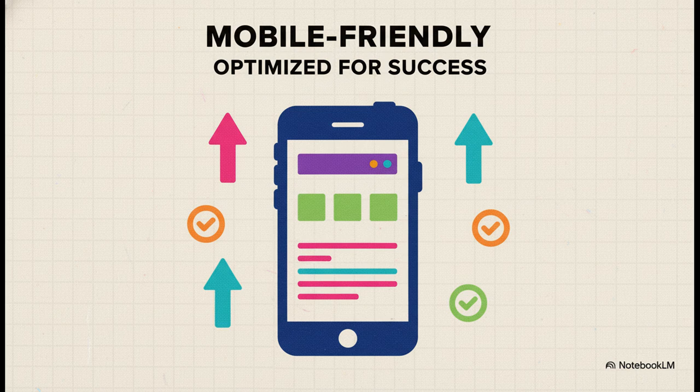Next, and this is non-negotiable, it has to be mobile-friendly. The vast majority of people are looking you up on their phones, probably while they're out and about. If they have to pinch and zoom and squint just to find your opening times, they're just going to give up and go somewhere else. In today's world, a site that doesn't work on mobile is, frankly, just not good enough.